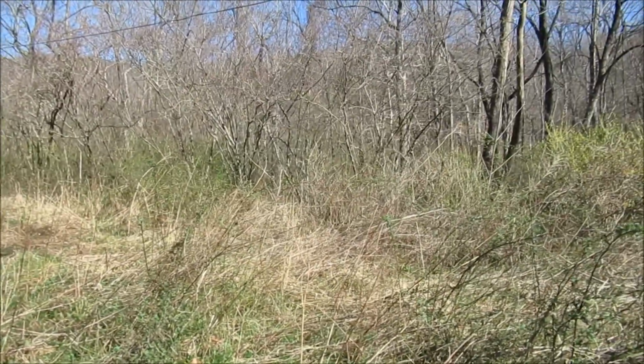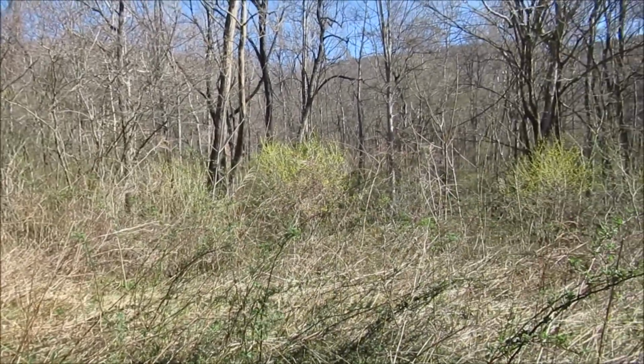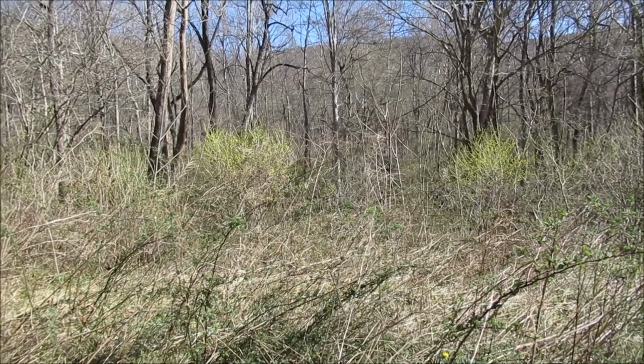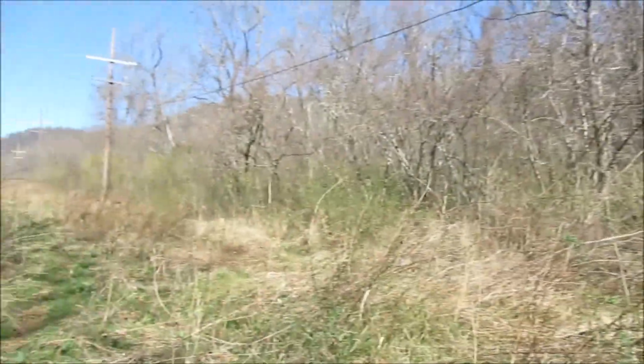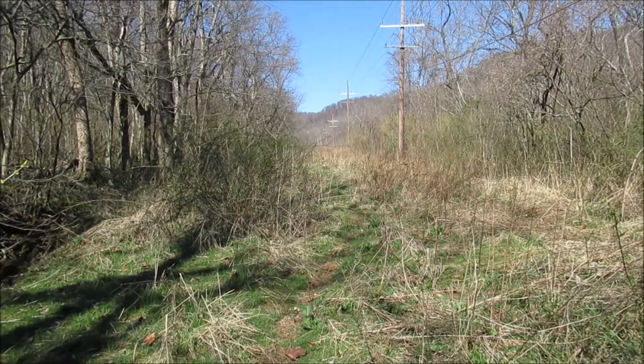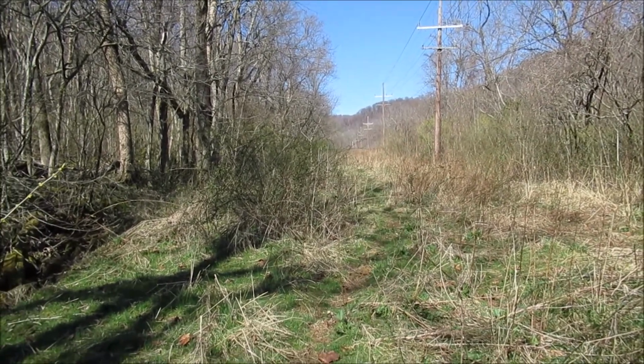I didn't see any stone foundations or anything from the mill. They could be over there though, I just couldn't see them. Everything's pretty overgrown here. In another month, this will be completely impassable.